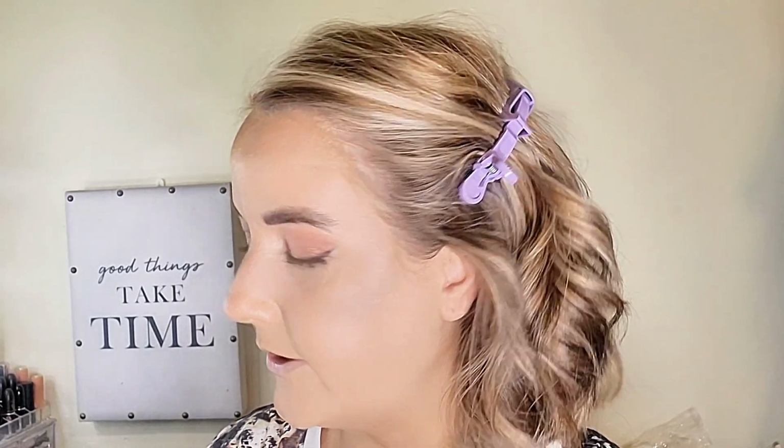Ooh, I like the texture. It's like a whipped texture almost, like a mousse-y. I don't know, it's thicker than I thought it would be, the formula. But that is Rose Reina. That's probably what I will use today.